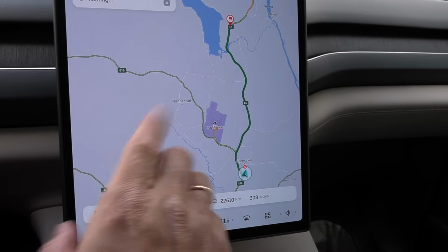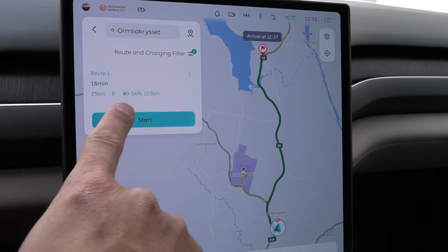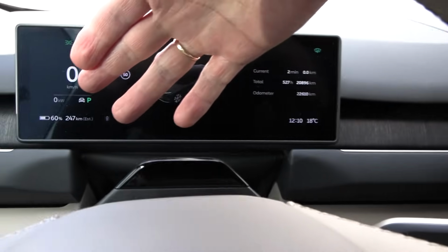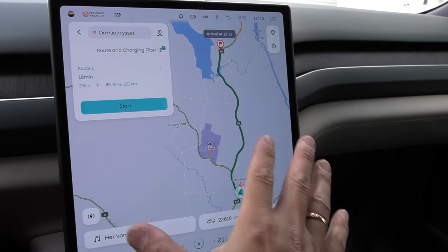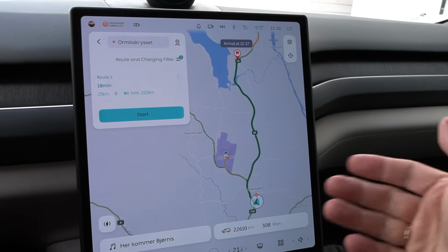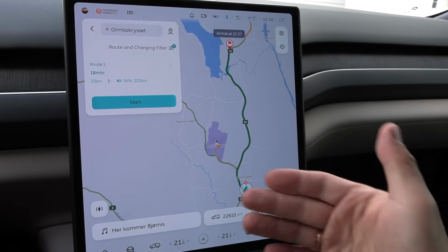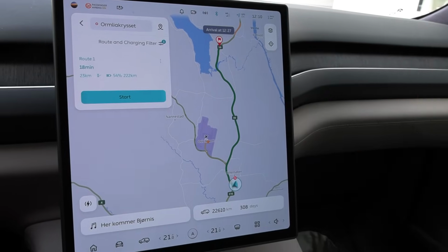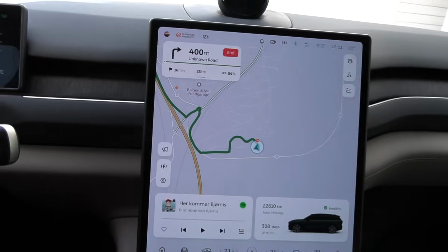Well, you saw that. Oh, okay, I went a bit too fast. It will show you how many percent you will arrive with. We have 60% now. And then it claims we'll arrive at 54, but I've seen it over and over again that the Nio estimation is usually way too optimistic. And then it doesn't show you on the way back. Well, okay, anyway, start. All right, and then I have to, clumsy, get out of the car.